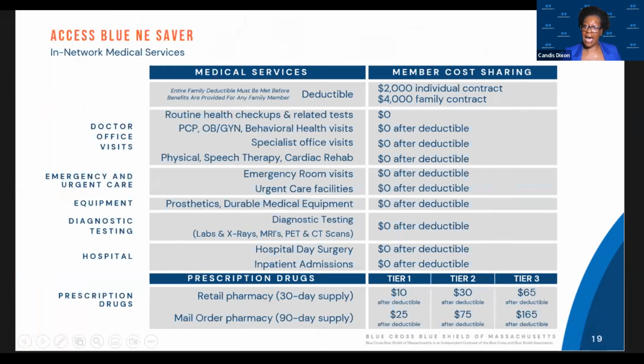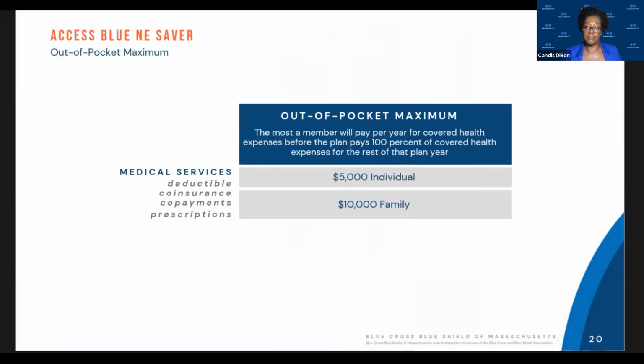The Access Blue New England Saver Plan is a high deductible health plan and meets the IRS definition of a high deductible health plan. However, for routine health checkups such as well child visits, routine physical exams, preventative gynecological, vision and hearing exams, including immunizations and related routine tests, you have full coverage. For your other benefits under the Access Blue New England Saver Plan, you must meet a plan year deductible before the plan pays. The deductible is $2,000 if you enroll as an individual. If you enroll as a family, there is a $4,000 deductible. The entire family deductible must be met before benefits are provided for any family member. You are protected by the out-of-pocket maximum on this plan as well. The most you will pay each year for copayments, deductible, coinsurance is $5,000 for one member, $10,000 for your family.